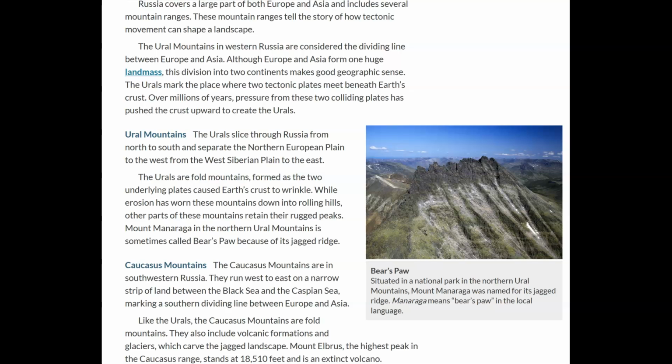The Urals slice through Russia from north to south and separate the northern European plain to the west from the West Siberian plain to the east. The Urals are fold mountains, formed as the two underlying plates cause Earth's crust to wrinkle. While erosion has worn some of these mountains down into rolling hills, other parts retain their rugged peaks. Mount Madaraga in the northern Ural Mountains is sometimes called Bear's Paw because of its jagged ridge. You can see in the picture to the side, there's Bear's Paw.